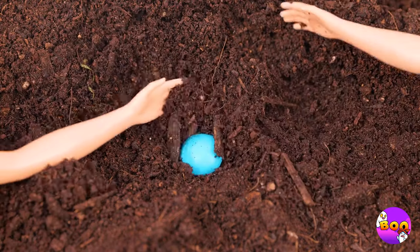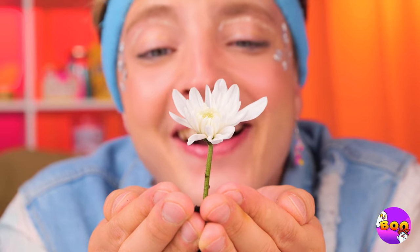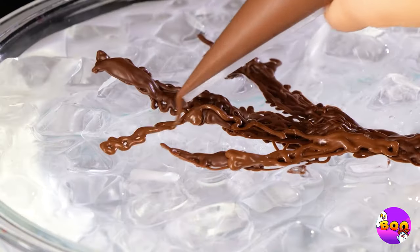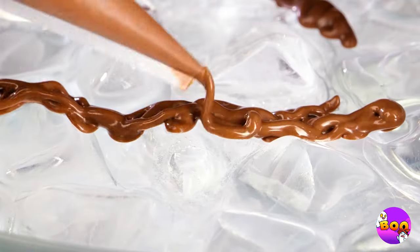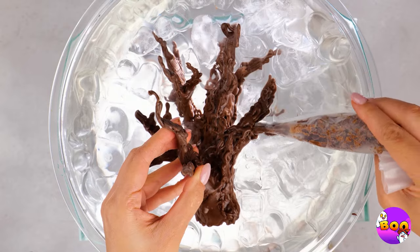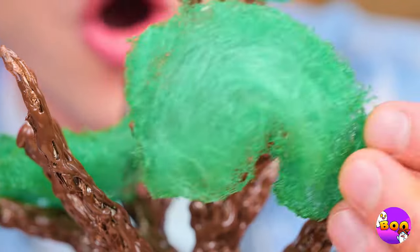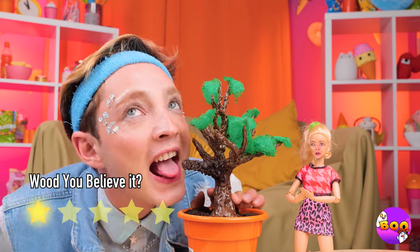It's time for some gardening. Plant a seed and watch it grow. Wow, I didn't see that coming. We'll show him and make a new plant out of chocolate. Granted, it makes it more tempting to eat. But we're making a mouthful. A big tree, complete with cotton candy leaves. Enjoy it while it lasts. Ah, didn't I tell you?